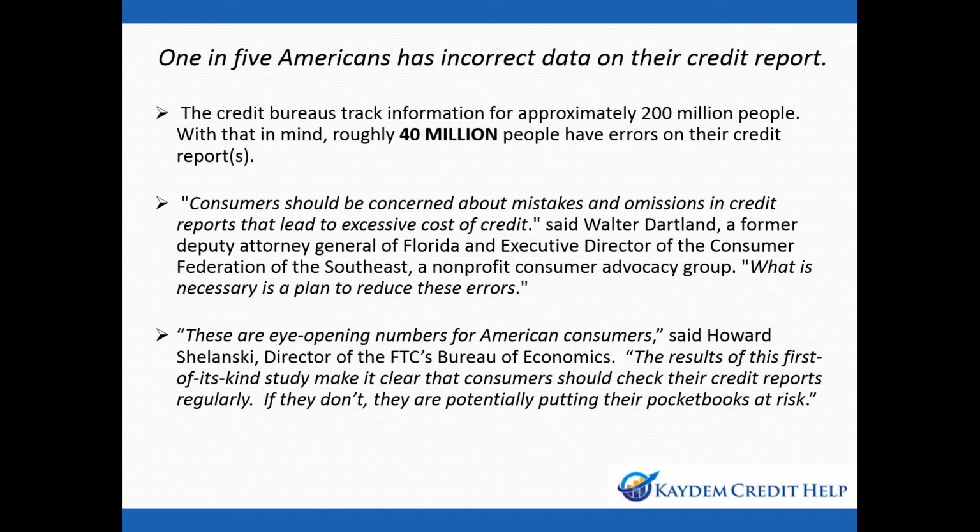Okay, so we're going to talk a little bit about the amount of information that they are required to keep track of and how much is actually inaccurate. And it's really kind of a scary statistic when you look into it: 1 in 5 Americans do have inaccurate data on their credit report. So the credit bureaus track information for approximately 200 million people. Keeping that in mind, it's roughly 40 million people in the United States who have errors on their reports. And not only are there errors, it's errors that are going to prevent you from getting funding, from getting lending, from having those 0% interest rates.